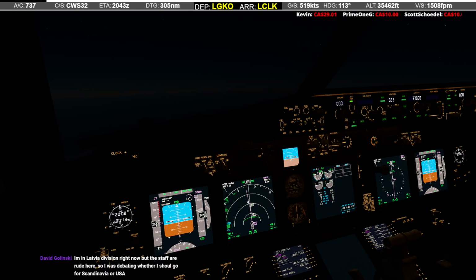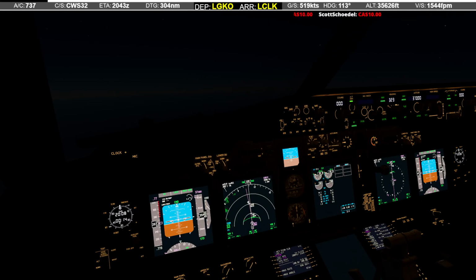You know, big airports like New York, Denver, L.A. There's smaller regions and stuff that are not as busy. Scandinavia wouldn't be bad. There's a lot of nice places up there. Plus, you got some bigger airports like Oslo and Stockholm and stuff like that. So there'd be options there.